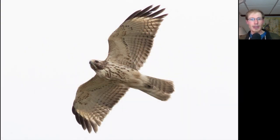Here's another juvenile red-shouldered hawk. And all of the red shoulders we saw today, except for one, were juveniles. I did see one adult, but the adults mostly migrated earlier in the season. Now we're getting mostly the juvenile red shoulders.